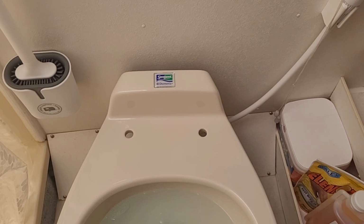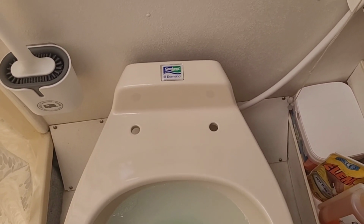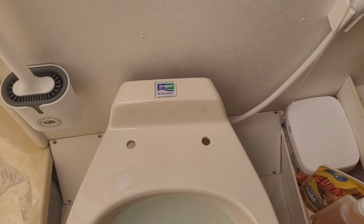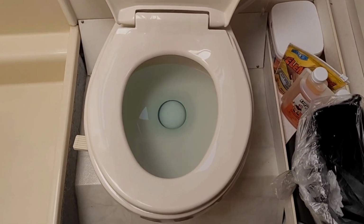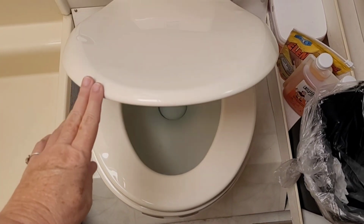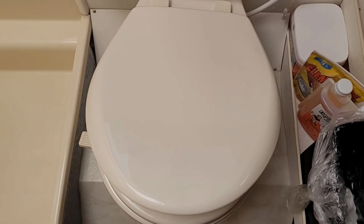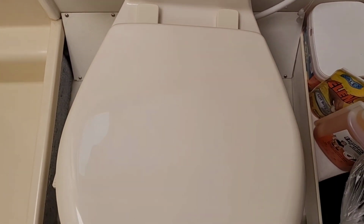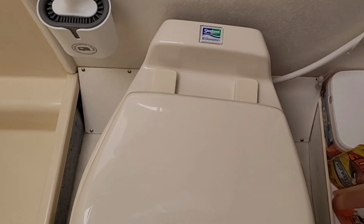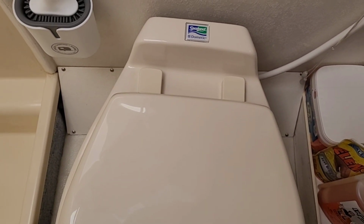Okay, so I cleaned it up, and I'm now going to attempt to put the new toilet seat cover on. Yay, I did it! Sense of accomplishment. This is the slow whisper close lid. And it's looking nice and new and fresh. Yay!